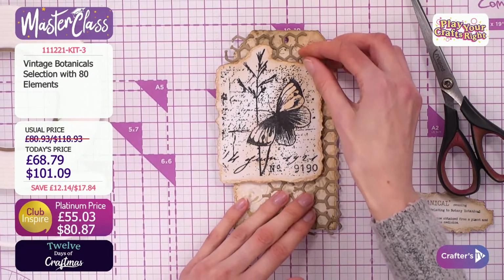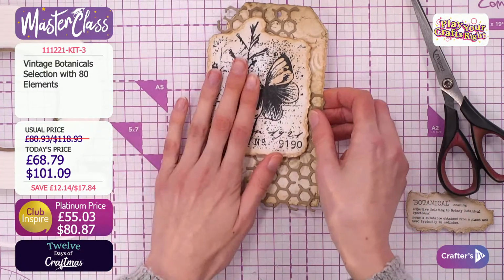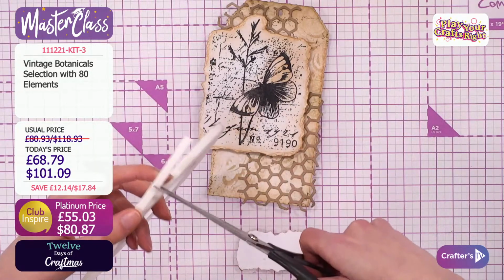I'm just properly playing with this, which is what you guys are going to do when you get this home. So we've added a little bit of the foam in a roll to the back of that, and then we're going to do exactly the same with our sentiment. And that's just to allow it to stand out a little bit.